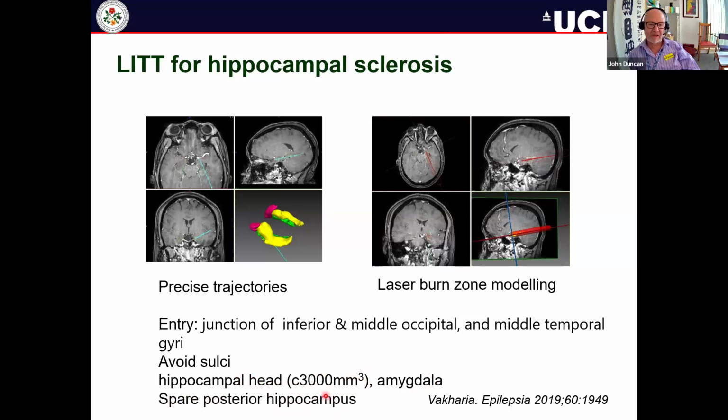Firstly, and pragmatically, the trajectory coming from the junction of the occipital and temporal gyri will inevitably miss. It won't target the posterior hippocampus. And secondly, we know from neuropsych studies that if the posterior 45% of the hippocampus is damaged either surgically or with any other modality, that memory will have a much bigger hit taken to it.